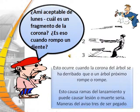Crown shatter occurs when the crown of the tree has been felled or a nearby tree snaps and shatters. This can cause hurtling branches and result in injury or death. Notice the three ways to be struck.